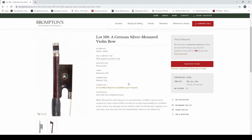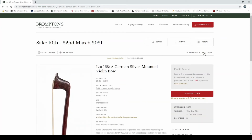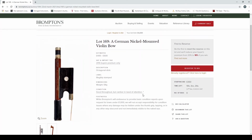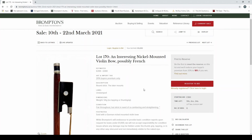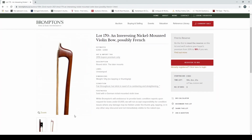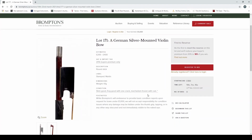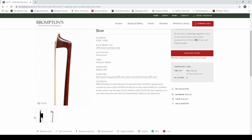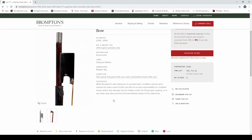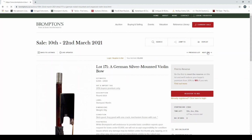A German silver mounted violin bow. Unstamped. A German nickel mounted violin bow. An interesting nickel mounted violin bow, possibly French. A German silver mounted violin bow. Stamped Martin, 61 grams. Stick good, frog good with 1 crack, mechanism frozen with rust. It's going to need a bit of TLC, but it's silver mounted, so could be a good opportunity for someone.